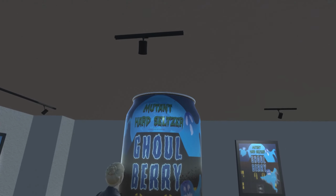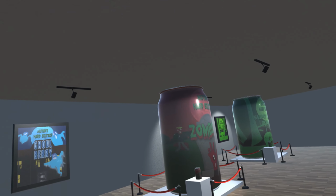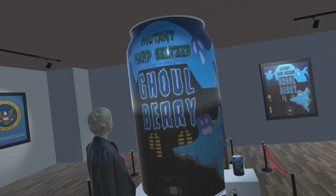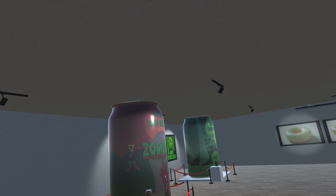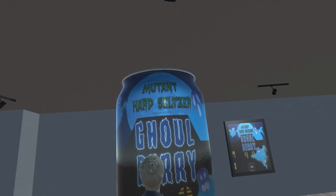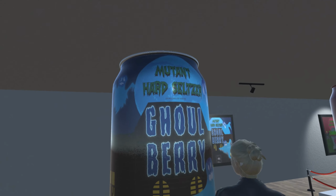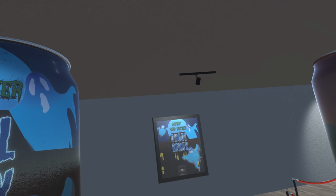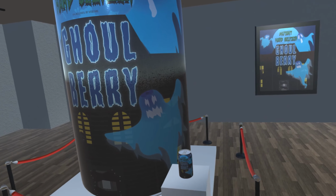Next we have sculpture-sized versions of the hard seltzers, the series of 3 packaging project. Since VR, you're able to do pretty much anything you want. I thought it would be a cool idea to enlarge these and have them showcased as sculptures, because I think they look great, and they look great especially giant. And because they are mutants, I think the theme fits well, that they're large in size. And then behind them you can see some posters behind. And then they're along with their regular size.